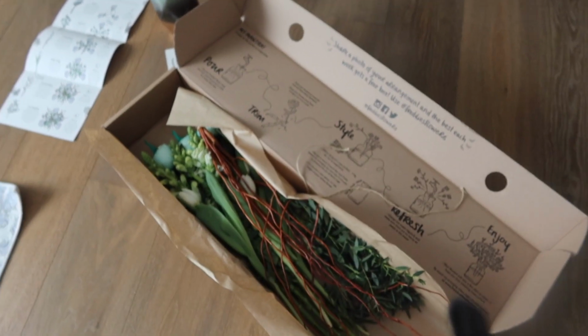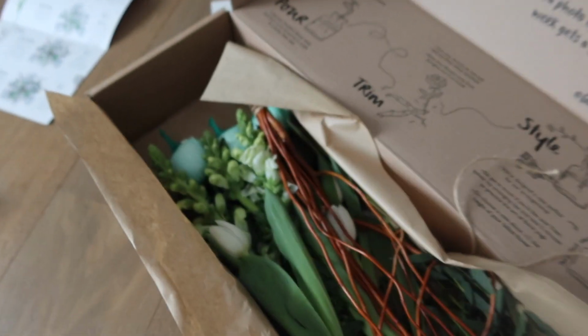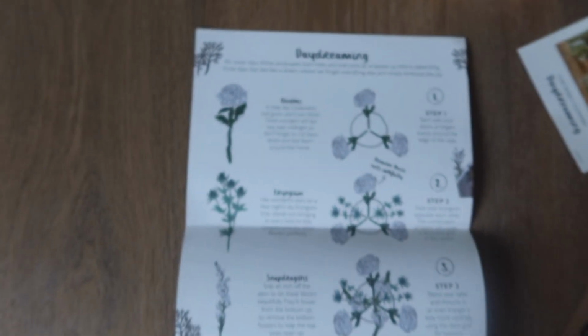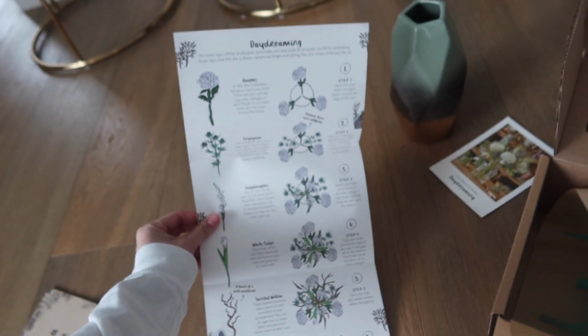I got some flowers from Freddie's Flowers and I'm gonna arrange them. This week's flower is daydreaming. And it comes with like a little manual booklet to tell you how to arrange the flowers, which is pretty cool.